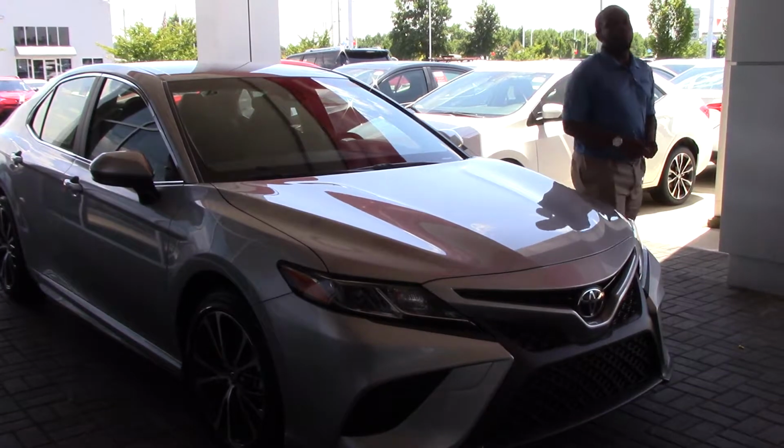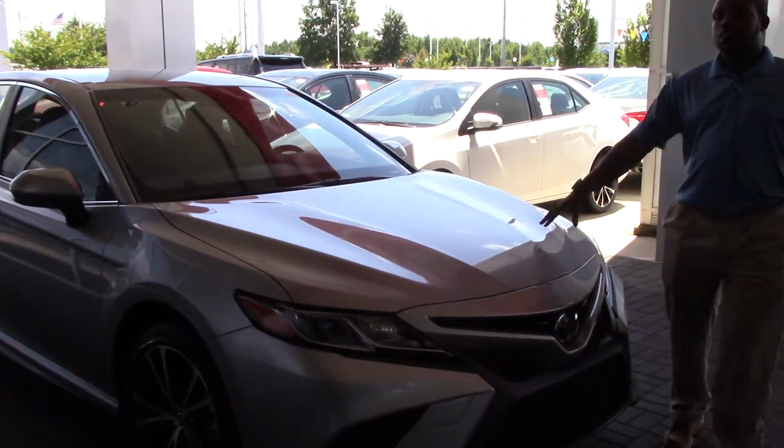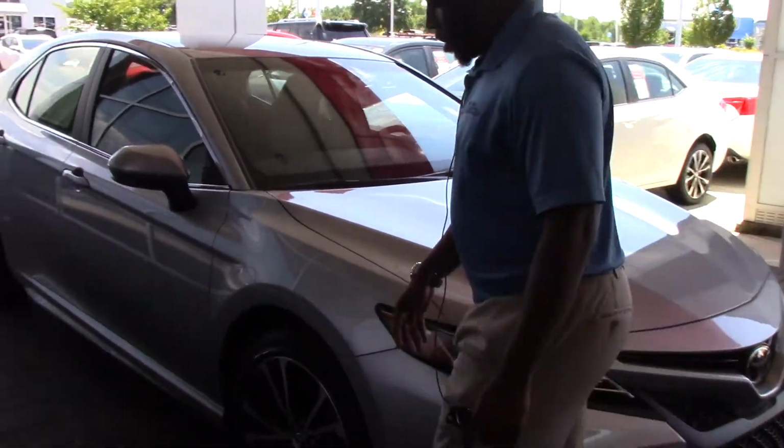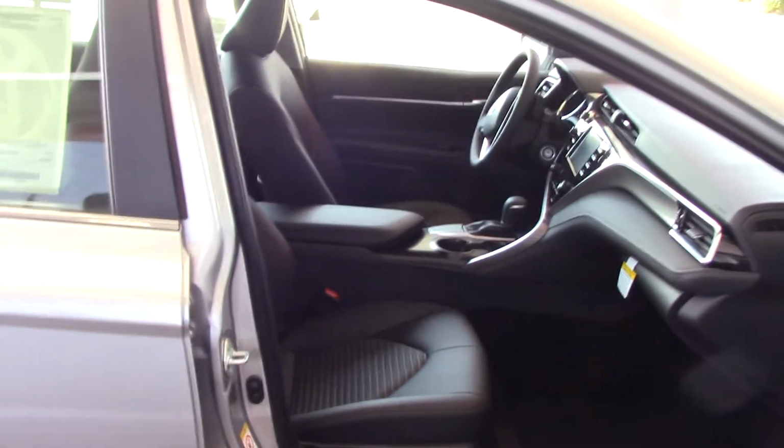And today I'll be talking about the 2018 Toyota Camry. For your color, we have a silver metallic color, and it does come with your LED lights as well too. And around to your wheels come with 18-inch wheels. For your inside color, it comes with your black leather interior color.